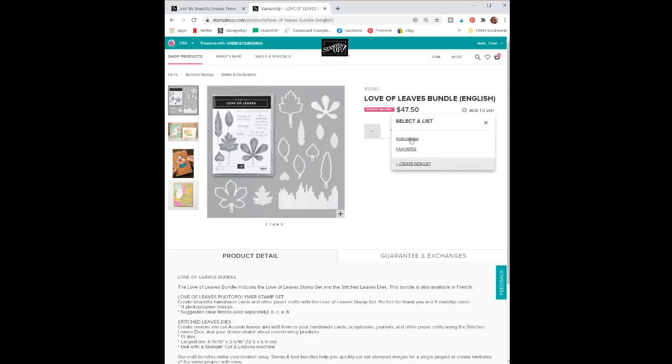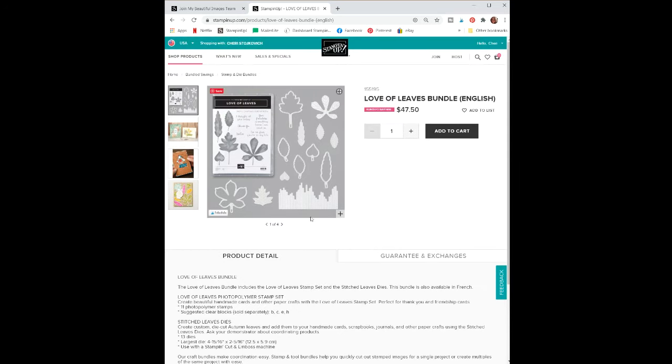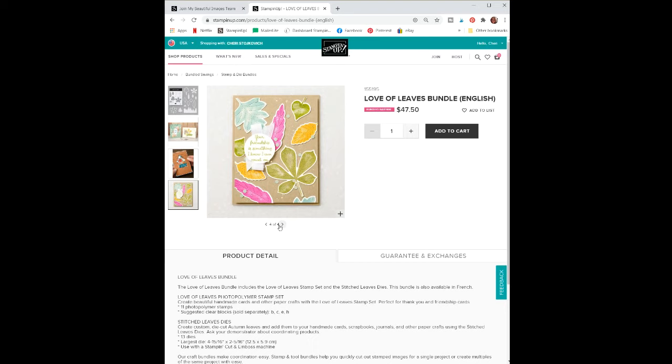That way you can always log back in and see what you've bought recently. You can see down here it's got all of the information about everything, so it's pretty much the catalog, and then it does have lots of pictures. So we have some bigger and brighter pictures than we've had sometimes in the past.